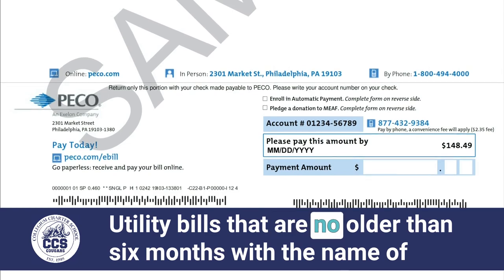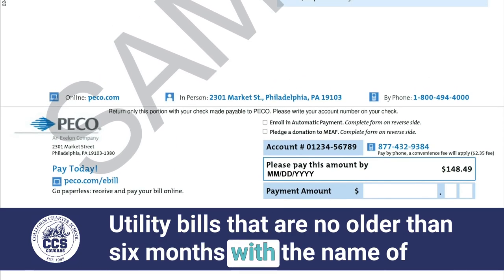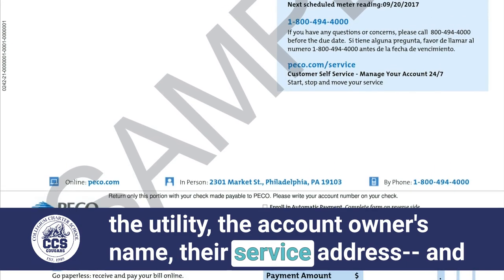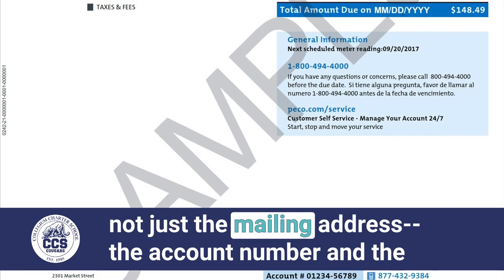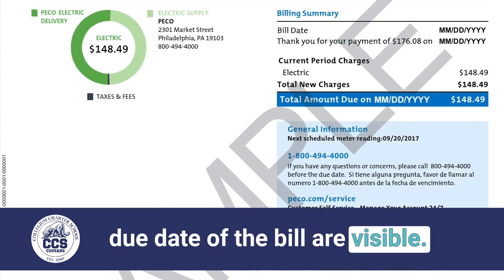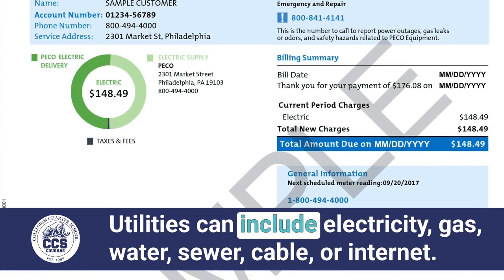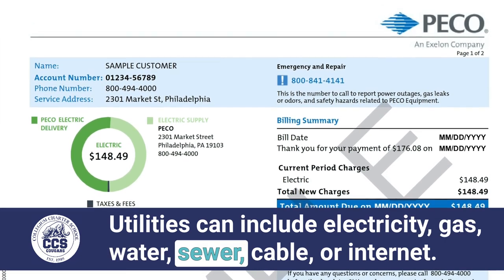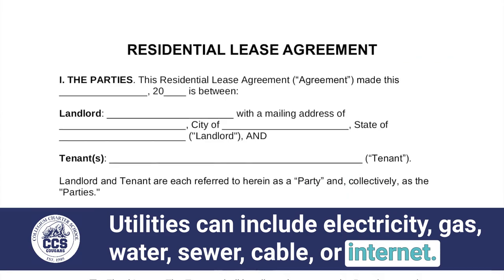Utility bills that are no older than 6 months, with the name of the utility, the account owner's name, the service address, and not just the mailing address, the account number, and the due date of the bill are visible. Utilities can include electricity, gas, water, sewer, cable, or internet.